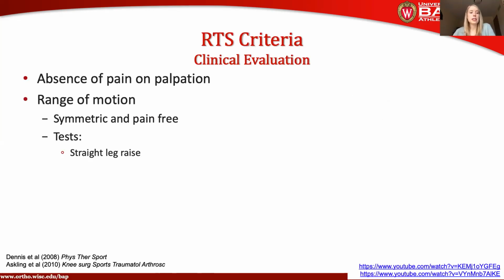So, clinical evaluation, some of the key points. Again, I'm just trying to summarize some of the research and hit on the key points. We obviously could spend an entire lecture, an entire morning, on each one of these things specifically, but the two key things across the literature that are important in your clinical evaluation are pain and range of motion. So absence of pain, pretty straightforward. Range of motion is expected to be symmetric and pain-free at return to sport.